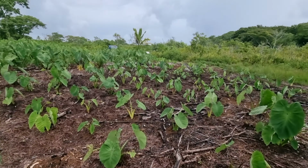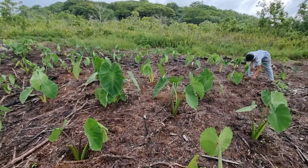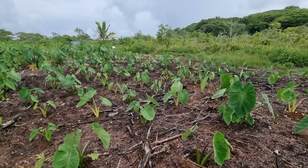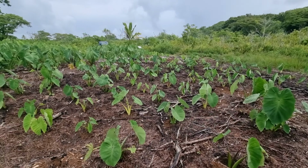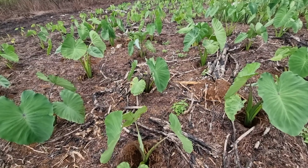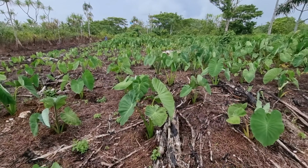All those ones there before, they were growing really well. Maybe they're about the size of those ones there. But now they have to start all over again. So these ones here that we especially planted, they're coming around okay too.